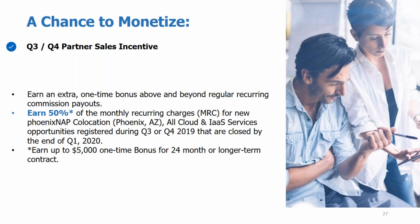So if you want to not only get your residual commissions, or potentially if you're a reseller, you've got some meat on the bone there because you're reselling the services, register an opportunity to us under the referral program, and we're able to pay an extra incentive to you upfront, which you can pass through to your sales team or your sales reps for an added incentive to bring those deals forward. If you have any questions on that, we do have a section in our partner website that talks about that in a little bit more detail.